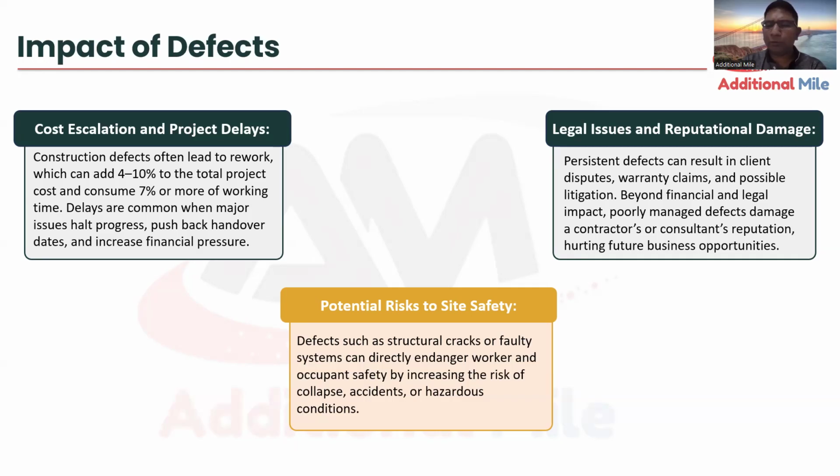Recently in Bangalore International Airport, there was a significant delay and a litigation or legal issue happened between a client and a contractor, PMC, not contractor, sorry, a PMC, and it is still going on. There are many discussions and some negotiations happening, but yes, legal issues do happen if you don't complete on time or if you have major reworks which you are arguing to accept.